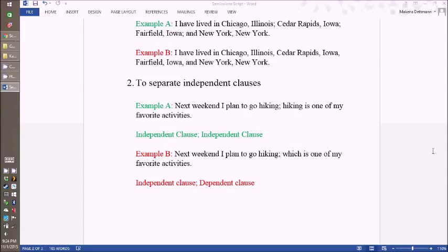Next weekend, I plan to go hiking; hiking is one of my favorite activities. Notice that if we took the semicolon away and added a period instead, both clauses would still make sense and would stand alone as complete sentences. If you can take away the semicolon in your own writing and still have each clause stand by itself, that means you're using a semicolon correctly.